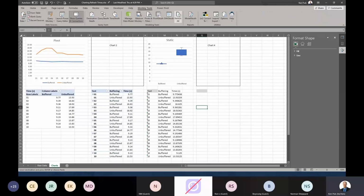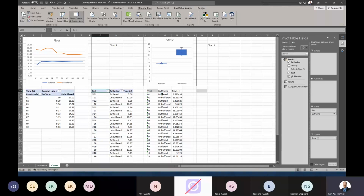And now we'll come back and hit refresh all. And at this point in time, it's going to go through and do its refresh. And what we should see is that our pivot chart over here, the lines just became further apart. We've updated, our buffered time has dropped and our unbuffered time has actually gone up slightly. We can see that the source of this particular table here has also updated. So that one's all good.